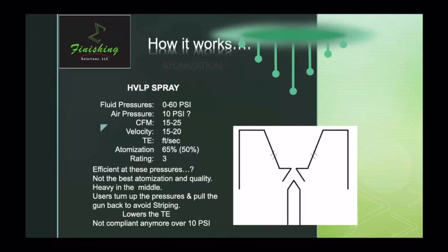Yeah. The other thing with HVLP, because if you truly are running with 10 pounds at the cap, you get very large particle breakup as compared to a conventional gun, and you normally get a slower working speed, or as you've seen on some of your other videos that I've watched, you have to thin the product because the thicker the viscosity is, the harder it is to break up with air.